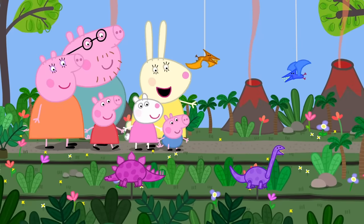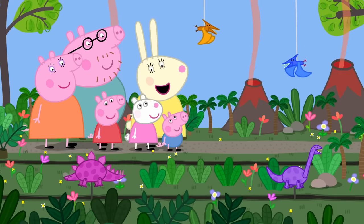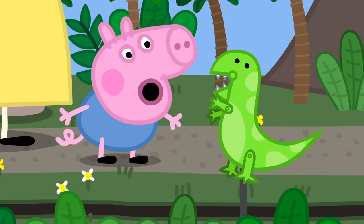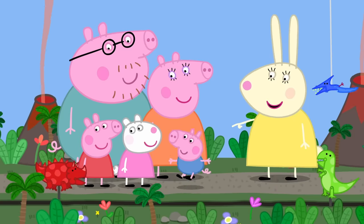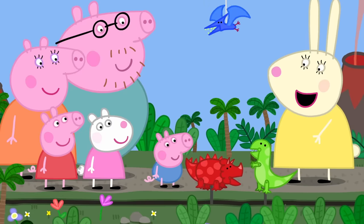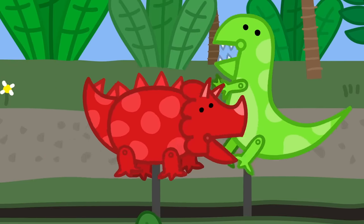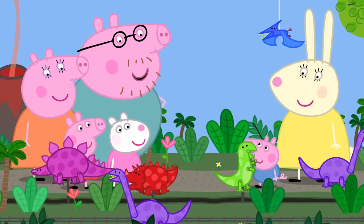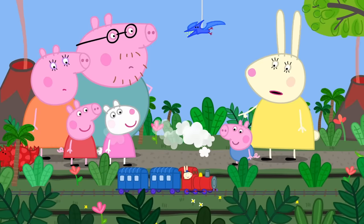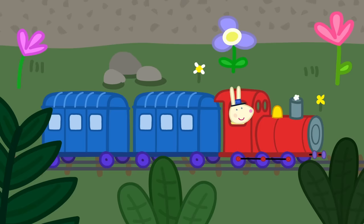This is the land of dinosaurs. Wow! This is how the world looked a long time ago, before houses and cars and stuff. Wow. Here is the Tyrannosaurus Rex. Ooh! And over there is a Triceratops. One is a herbivore and the other is a carnivore. Oh, look! They are playing together, just as they would have done. Amazing! This is exactly as it would have been all those millions of years ago. Except for the train. All aboard! There you are again, Miss Rabbit, driving the train.